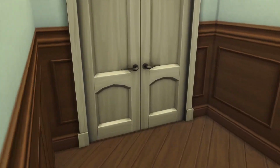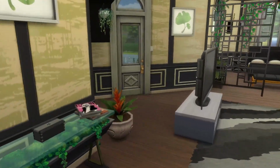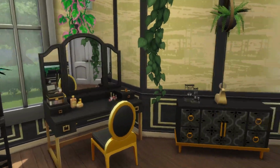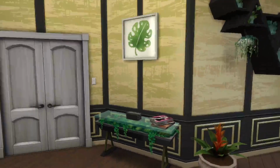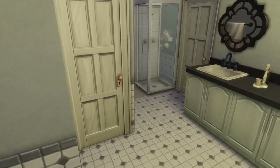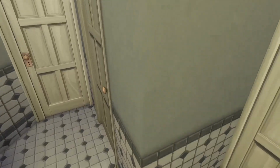Over here is one of the bedrooms. This is for Cheyenne and Julia. Cheyenne being our founder. I'm quite happy with this bedroom, and I hope they will be as well. And then, of course, we've got a bathroom that leads to two different wardrobes. So they have different wardrobes, and then, of course, the toilet in there.